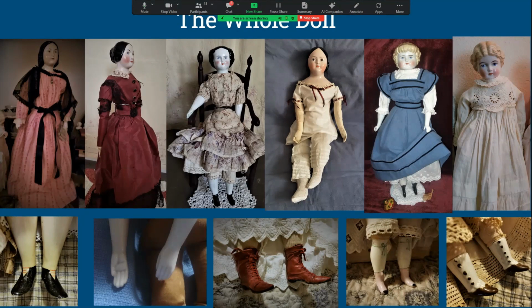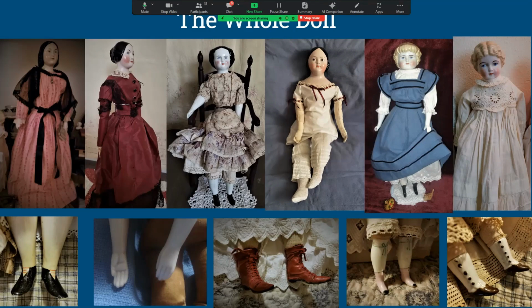It is not unusual to find China dolls in original clothing of a generation later than the doll because it was redressed by a younger owner in the same family. It is also common now to find China dolls redressed in the popular tradition of the 1970s in frilly polyester and nylon satin and lace.